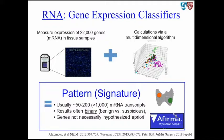Initially, this was measuring about 150 or so expressed RNA units. But the ability for this to keep learning, it's kind of an iterative process, has allowed more and more RNA expressed units to be added to the test as they try and improve to the next generation. And so now I think the test uses well over 1,000. The key to an RNA-based expression test is that you have to have a binary result because you're looking for a signature. So you can then choose on your receiver operating curve where you put the point to maximize either its sensitivity or specificity and then its predictive values.